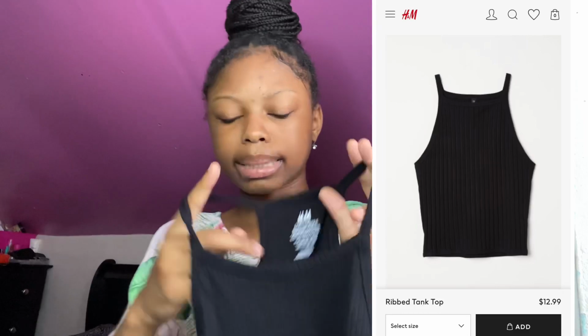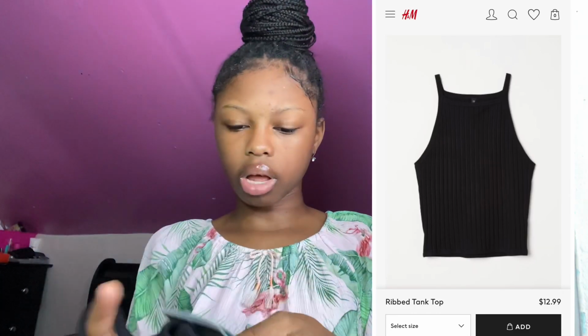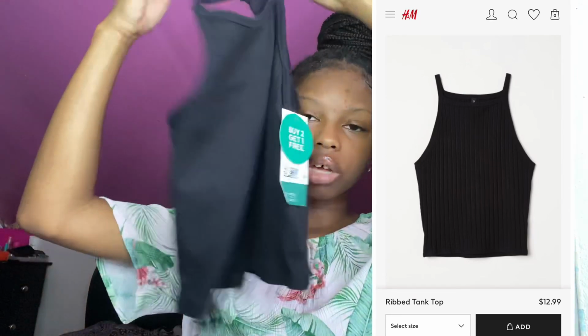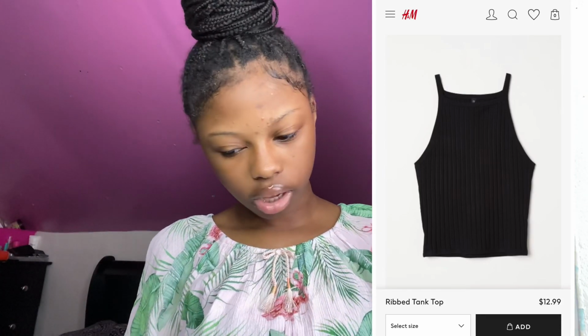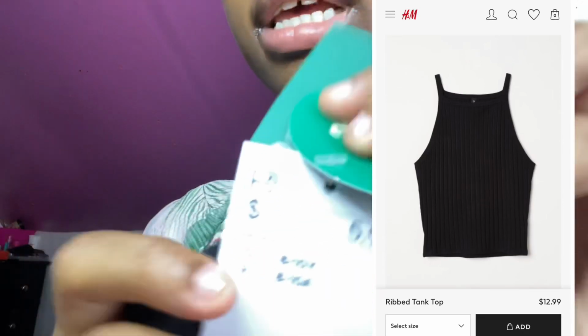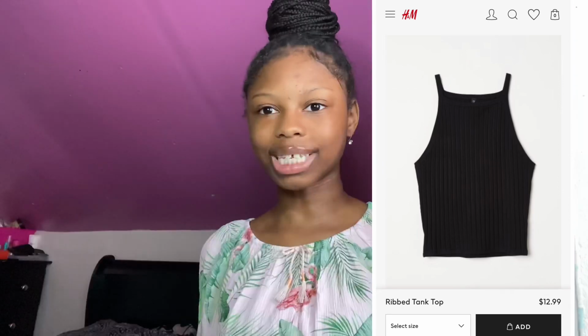But it's cute. Okay, so now we got this basic little tank top shirt, whatever you want to call it. So this is how it looks. It's also like a crop top too, but yeah. And I should have bought two and got one free. But yeah. It was $5.99, also known as $6. It was cheap, affordable. You know, I could get it from somewhere cheaper, but it's whatever.